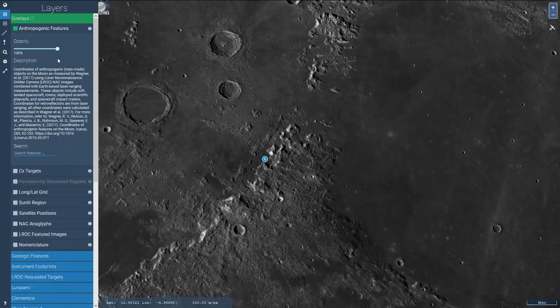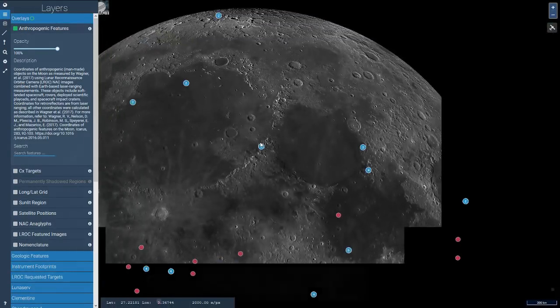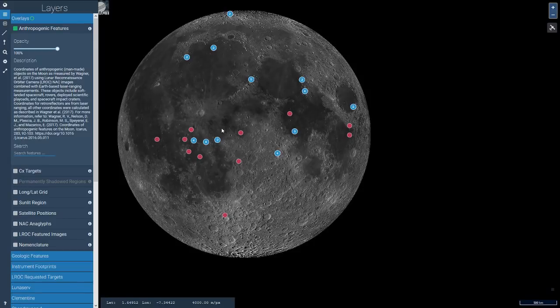It's just spectacular how complete this product is, and it's being updated as time goes on. Within these, you can actually search for anything you want to find. If you're looking for the laser ranging experiment, where is that located? Well, you can find it. So there's a lot of things that the anthropogenic features will show you. Now, if we zoom out, you can see that they're in different colors. There's a color key for some of these.